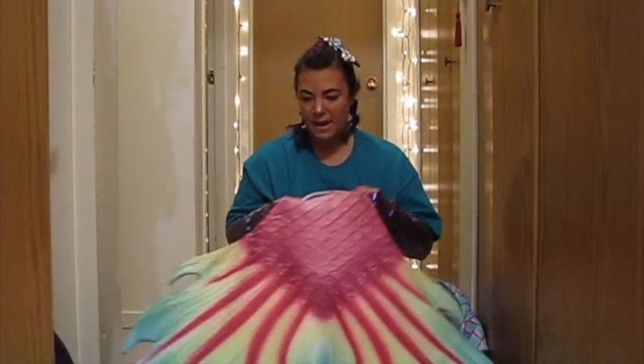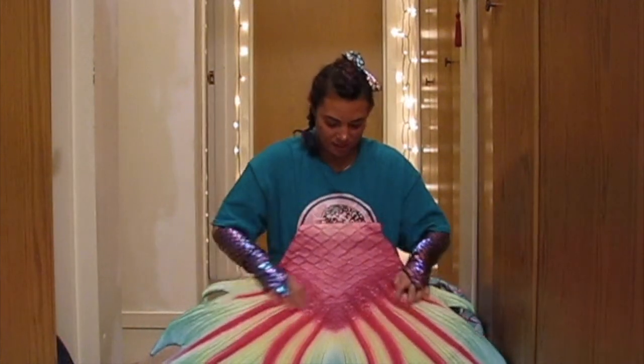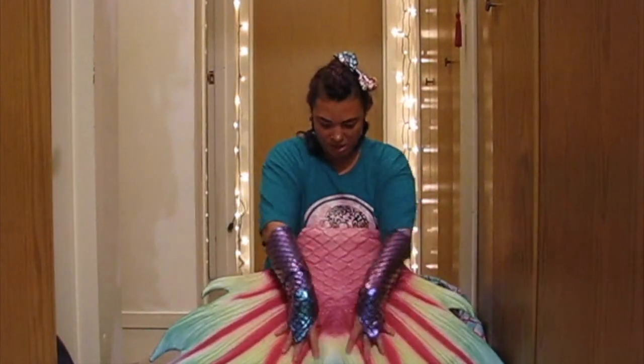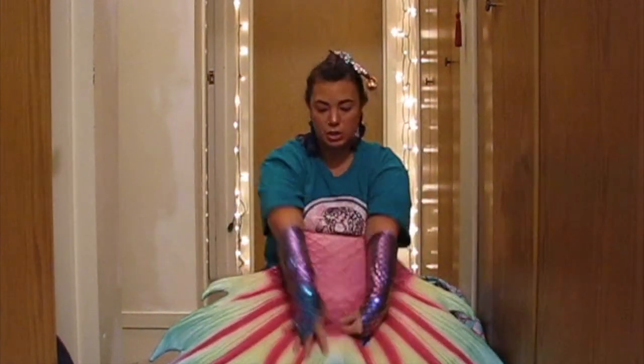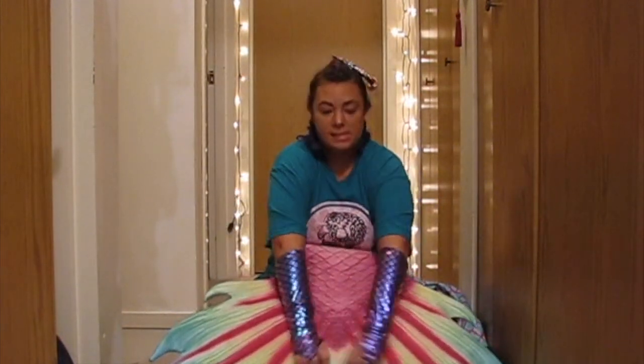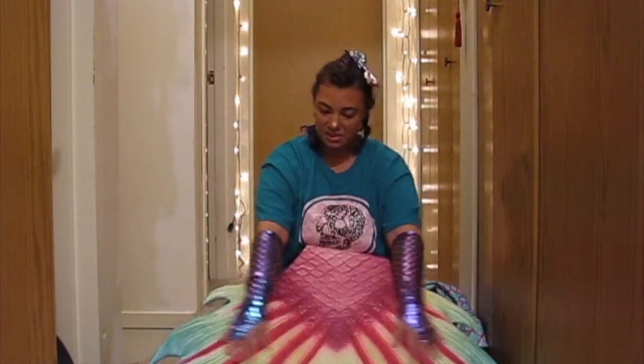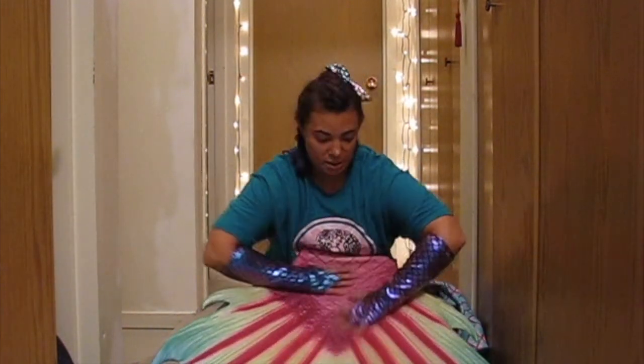Alright, so that was everything. I'm really excited for the pattern. I'm really obsessed with the pattern. I am going to do a close-up in a second of everything for you. So this is my lovely new mermaid tail that is literally making all my mermaid dreams come true.